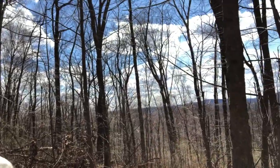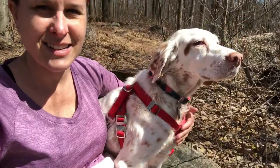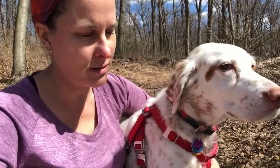Just enjoying our view. Oh, and she got a bee, one bee down. Very early in the trail, she heard something in the leaves and went over. I don't know if she heard the buzzing or what, but she went over and she started scrambling after something, and I'm thinking mouse. But then I saw a bee. But he didn't make it.